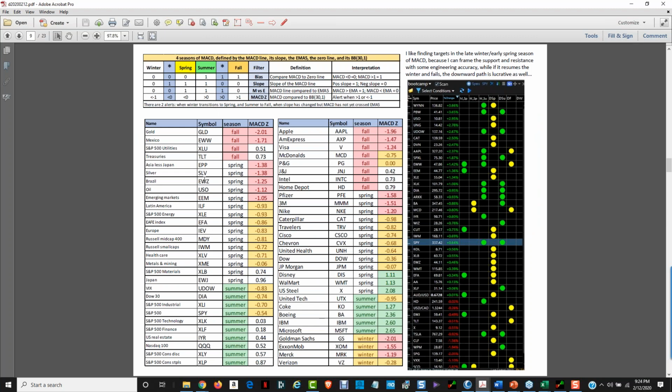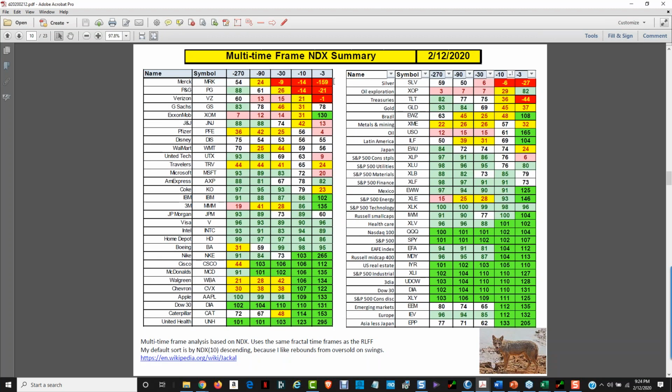So the Four Seasons summary for ETFs and for the Dow 30, the quick summary of the Four Seasons of the boot camp swing candidates. I like looking at the springs and then the summer leaders, especially now. And then the NDX, big breakdown in Merck and extraordinary performance across the board. Look at United Health and Caterpillar. I mean, how do you not love that?